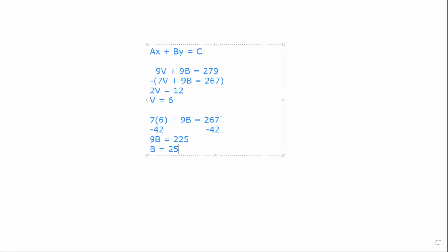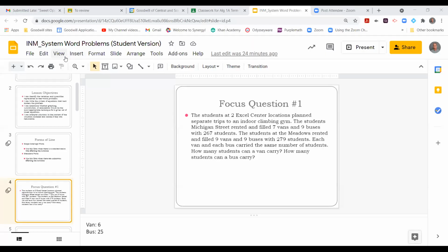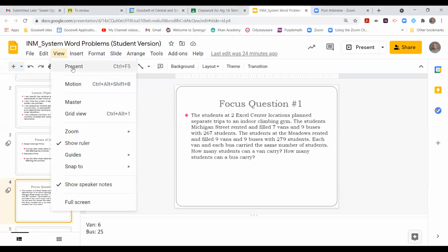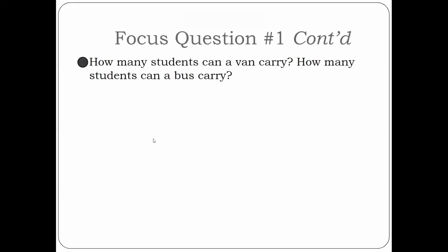And believe it or not, that's a fairly typical word problem for these systems deals. I don't think it's that bad, but you guys probably would disagree, and that's okay. So, questions so far? All right, let's see what other gems we have here. And there's the questions that we were trying to answer, and we did answer them.